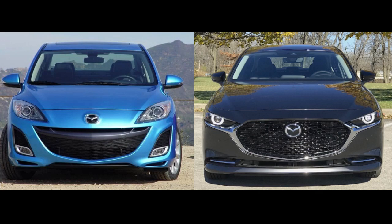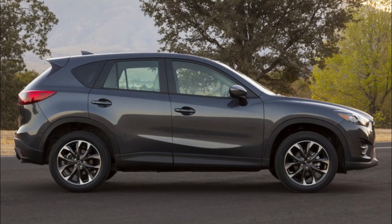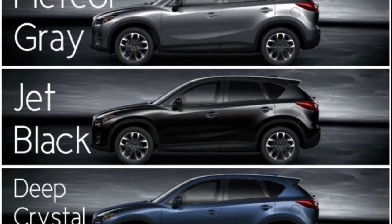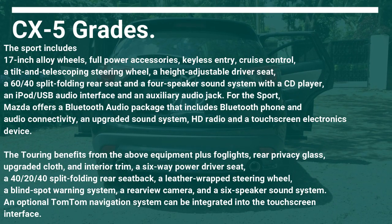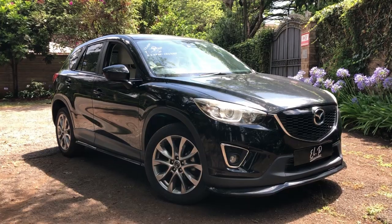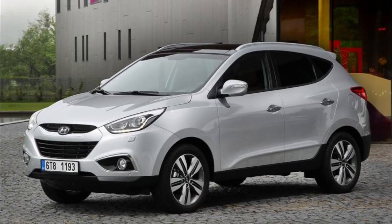The CX-5 has a strong and aggressive front end, with the long hood and windshield pillars set further back than other crossovers, giving it more of a sports car profile. Mazda color palette remains simple and basic. 2 reds, 2 blues, 2 whites, silver, grey and black. For grades you got Sport, Touring and the Grand Touring, which the one we have here is the top spec Grand Touring. The CX-5 competes with cars like the Ford Escape, Honda CR-V, Kia Sportage, Toyota RAV4 and the Hyundai iX35.